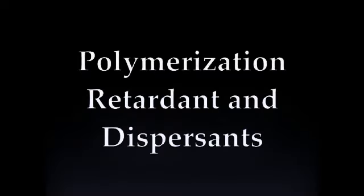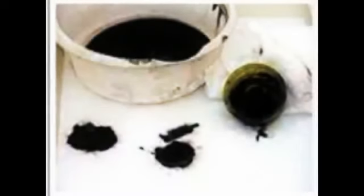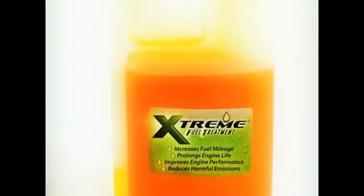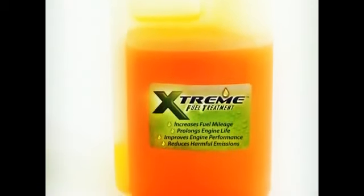Another problem that plagues engines is sludge buildup, which inhibits performance and clogs filters. XFT contains a polymerization retardant and dispersants to help prevent and reverse sludge buildup in your fuel. This is especially important in diesel fuels. As you can see, XFT packs an incredible amount of benefits into one small concentrated dose.